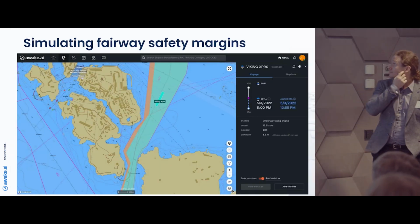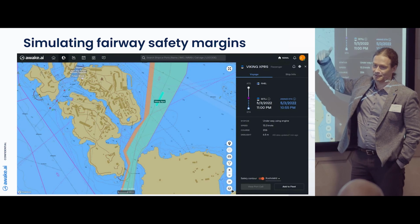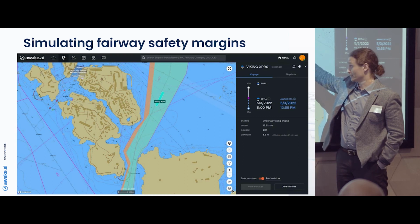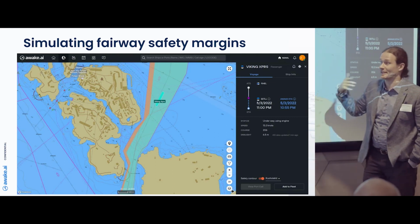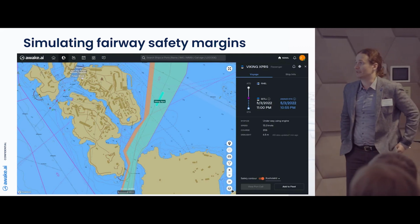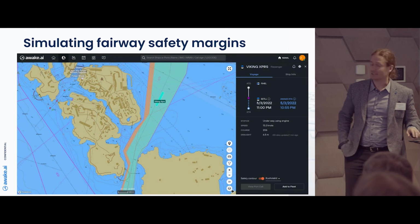Then the dynamic fairway simulation, these safety margins. The idea there is that we continuously monitor the vessel, its speed, heading, the wind speed in this area, the water current, and based on those we calculate safety margins which the vessel should not get within, this red zone, to make sure that it is still navigating safely. And of course, this is continuously updated as we get more information along the passage of the fairway. Let's see if I can show you an example.